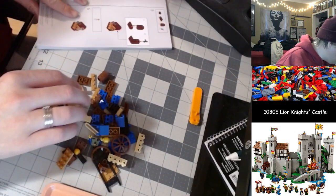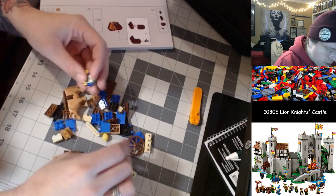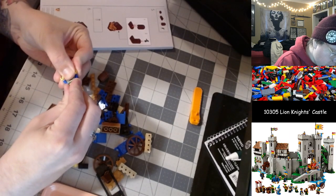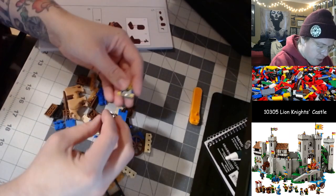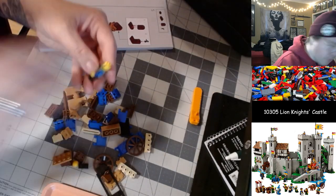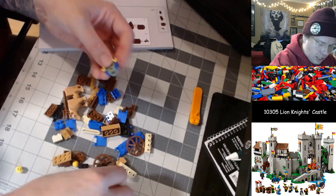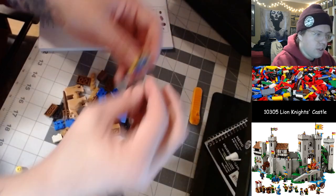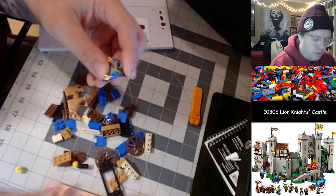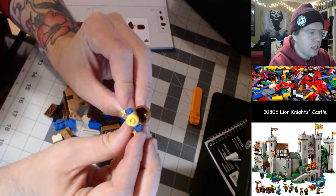Alright, so let's see here. We'll start with a minifigure here. Guy seems to be some sort of merchant or perhaps farmer with his ox here. We just got one face for this guy, so a little hasty popping his head on there. So we've got this little basket guy for him. Cool. Never seen this piece before. It's classic backpack over the neck there.